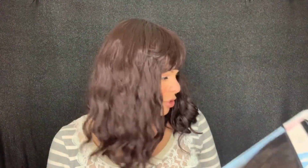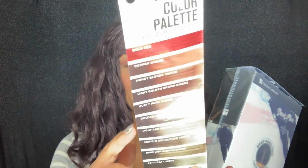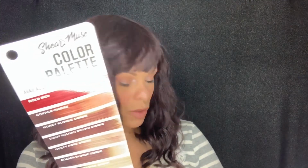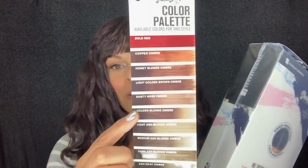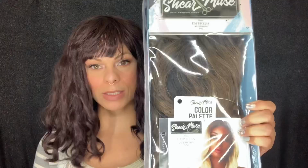And next is one of my favorites, and this is Sensational Shana. I love Shana. This is their Sheer Muse line, and they have these colors. So I have her in this one, which is the dark ash gray. I'm sorry, dark ash blonde ombre. I want to get her in the medium light ash, but I got her in golden blonde ombre. So I have her in this ashy and I got her in this. So I'm excited to see what she looks like.